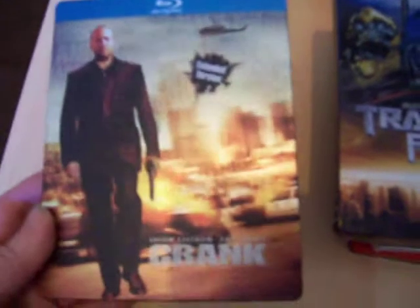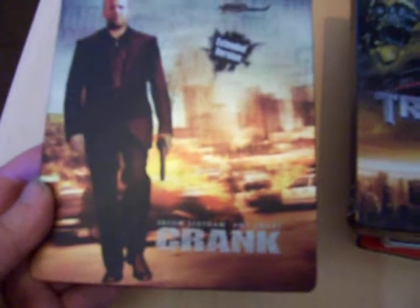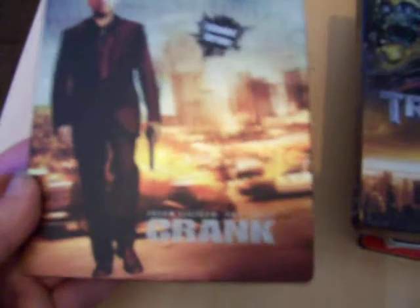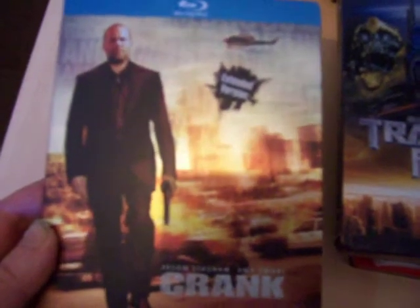So yeah, and then finally we have Crank. Now this is again a German import. This one cost £18, which is about the price of a new steelbook here. But the reason I bought Crank is because, number one, I was looking for it on Blu-ray, and there's no UK Blu-ray release at all for Crank, which is strange. I don't know why. We've got Crank 2, just not Crank.